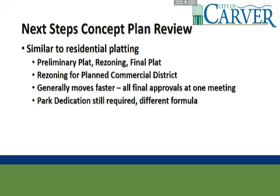So you might be asking, how does this compare to residential platting, which is what we do typically together? It is a really similar process in that it's preliminary plat, rezoning, and final plat. It's typical for a property that is developing like this one, where Quick Trip, we had to essentially create lot lines. That's what platting does, is that it creates those lot lines. So this project requires that same process. So preliminary plat, rezoning, final plat.